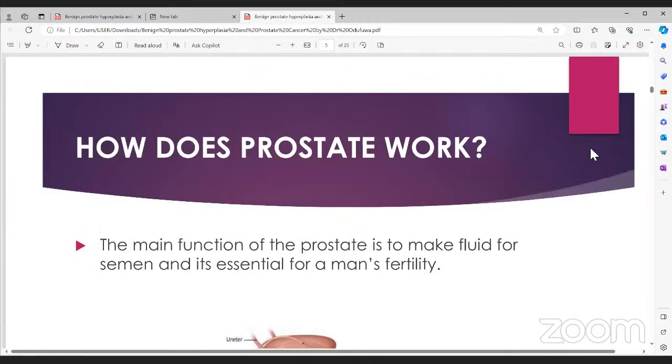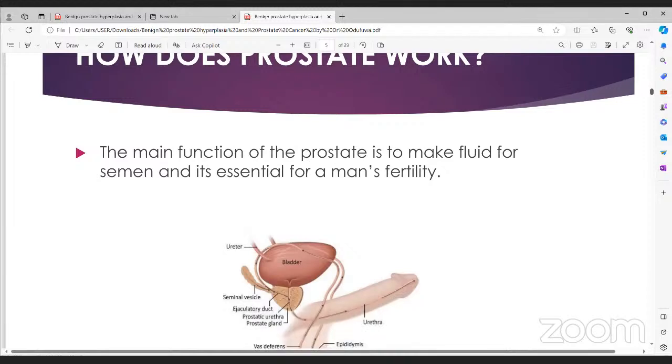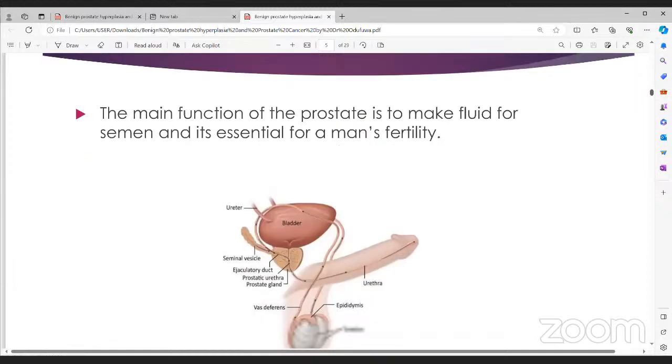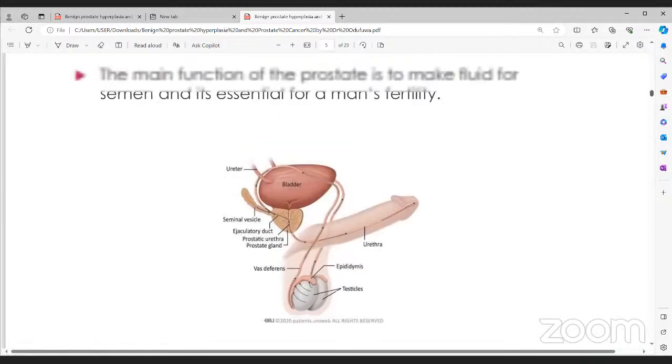So what is the function of the prostate? The prostate's main function is to make fluid for semen, and it is essential for a man's fertility. So if there is anything going wrong with the prostate, it could affect the flow of urine and also could affect the fertility of a man. So the prostate itself provides the fluid that is seen in semen, and that semen is used in the male reproductive organ to procreate.